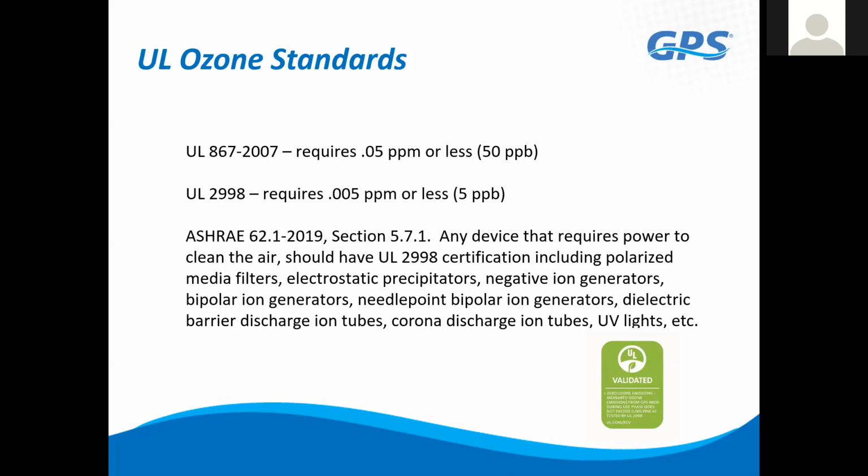EPA requires 50 parts per billion or less in occupied space for your product to produce ozone, so you'd be good at that. UL 2998, on the other hand, requires 5 parts per billion or less. So that is in that new standard. If you produce 5 parts per billion or less, you can state legally you produce 0 ozone.